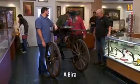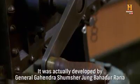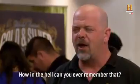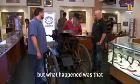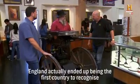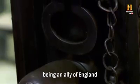This is nice. A bira. It was named for the king of Nepal. It's a Nepalese gun, developed by General Gahendra Shamshur Jang Bahadur Rana. How in the hell could you ever remember that? I can remember that sort of thing. In the late 19th century, Nepal wanted a machine gun. England was the first country to recognize Nepal as a separate country, and so Nepal ended up being an ally of England.